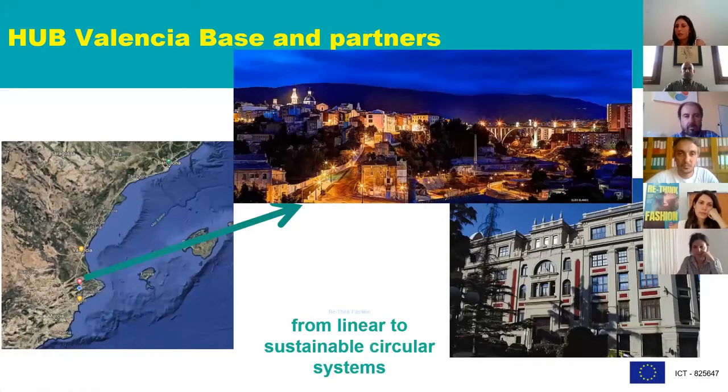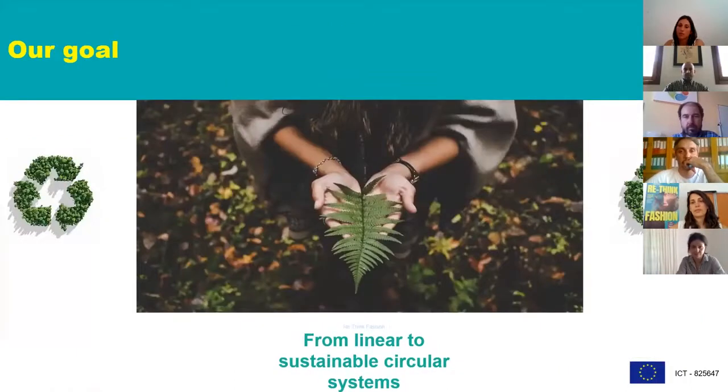Well, our hub will be based in Alcoy, located 100 kilometers south from Valencia and 50 kilometers from Alicante. And your partners will be ITEX, Care Applications, and Profactor. Our common goal will be to use technologies in order to improve the sustainability of fashion, get inspired by nature, working in cycles. The future of fashion concept should lead to a new textile system in line with the principles of circular economy, integrating people, technology, and the environment.